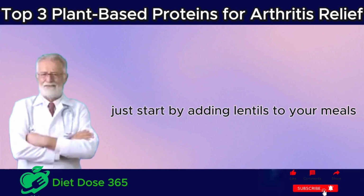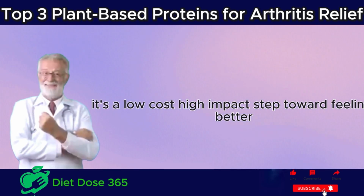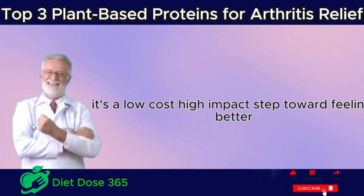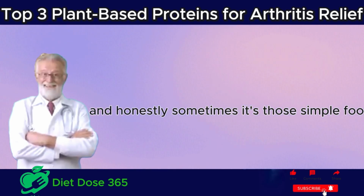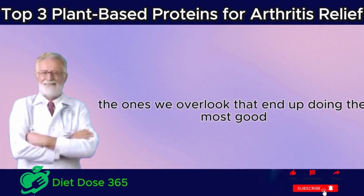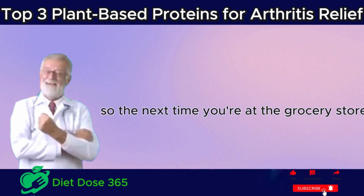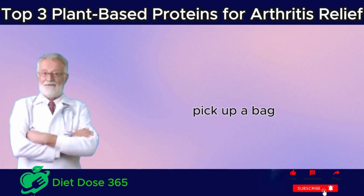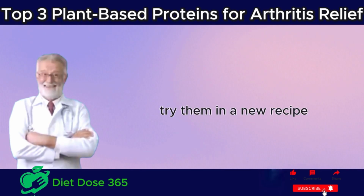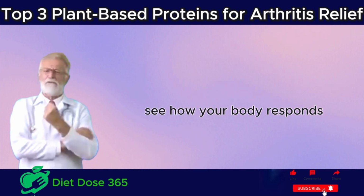Just start by adding lentils to your meals a few times a week. It's a low-cost, high-impact step toward feeling better. And honestly, sometimes it's those simple foods, the ones we overlook, that end up doing the most good. So, the next time you're at the grocery store, don't skip the lentils. Pick up a bag. Try them in a new recipe. See how your body responds.